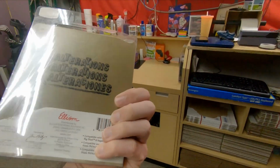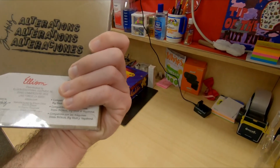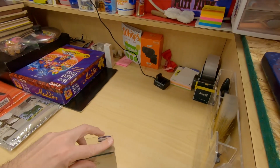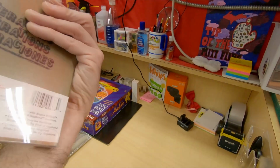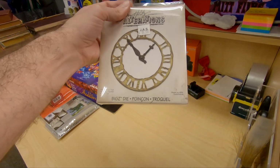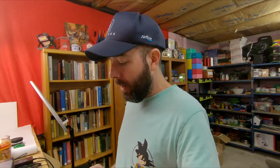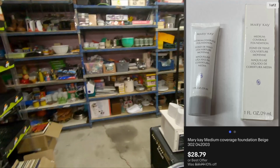I don't know what these are. I have no clue. That Biggs Die something. It's some type of crafting supply of some kind. I don't know. I picked one up at a garage sale. I looked it up and I went, oh, these are worth money. I'm gonna get all of them. For this one right here, $14.99 free shipping, and it is 657190. That is the correct one. But yeah, I have no clue what those are. Stamps, maybe? Who knows?